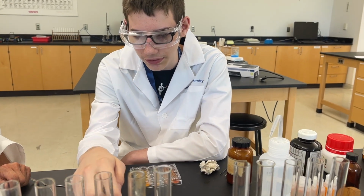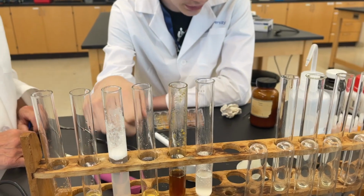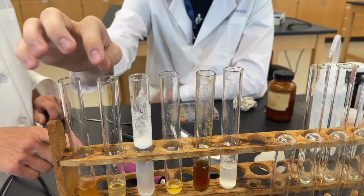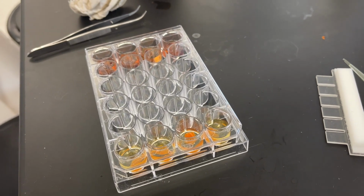So what you see in the little wells are tissue samples, and the liquid on top of them are enzymes. So they have enzymes in there that degrade different things that we're testing to see if it removes the cellular material and leaves behind the cytoskeleton and the structure of the tissue.